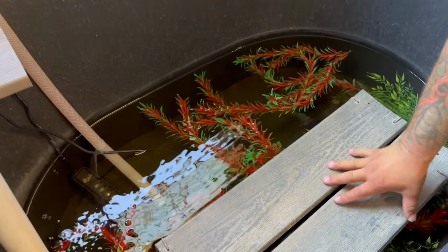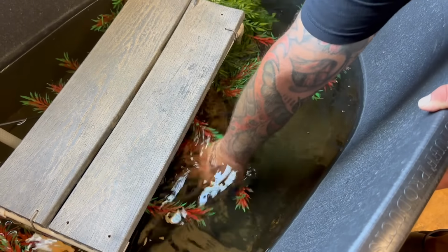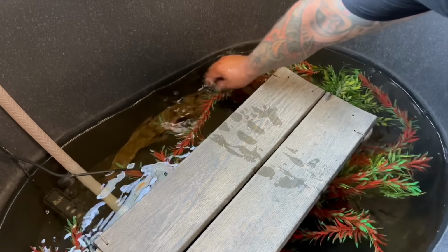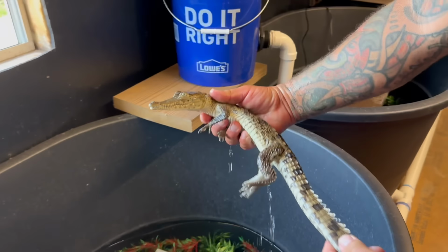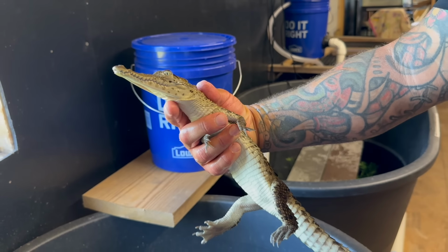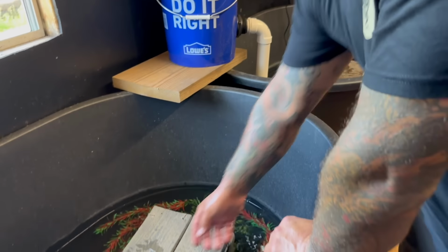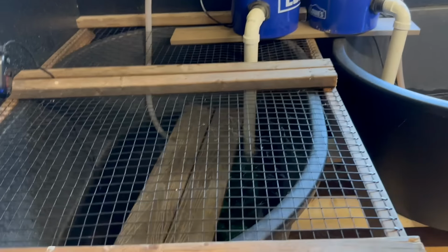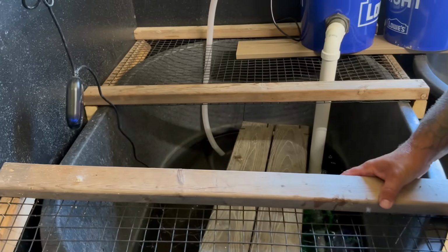So a bunch of different stuff. What else we got? American? Oh yeah, right there. Heck yeah. Come here. Look at that guy. That cool, baby. Gets real big one day. Gators are spicy. These guys are all going to be spicy. The Cubans are the craziest. The Cubans, yeah. I can't believe they're not jumping. These are West African crocs. Oh, okay. They're like a small Nile.